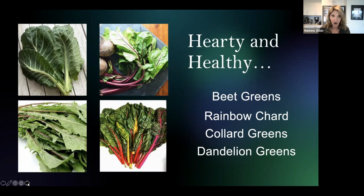Beet greens are the edible leafy tops of actual beets. And you can see that in the top right corner there. And like beets in general, they are brimming with vitamin K, which again helps with blood clotting and is also linked to a lower chance of type 2 diabetes. And 1 cup of beet greens actually gives you nearly twice your requirement of vitamin K.